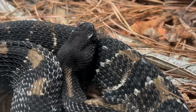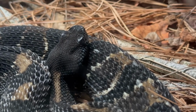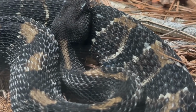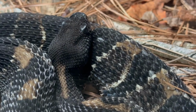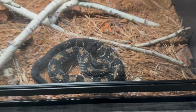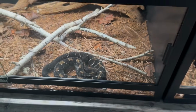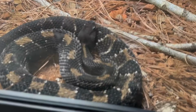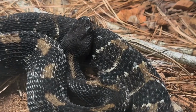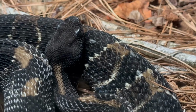There we go. That's a real nice close-up. These black timber rattlesnakes, man, are just so beautiful. There's been a couple people that messaged me that want to get the snake tattooed on them, which is like a big honor. That's really cool to me. But yeah, he is going to be the father of our bat wings as soon as the female Eastern Diamondback gives birth to her litter.